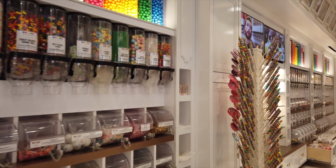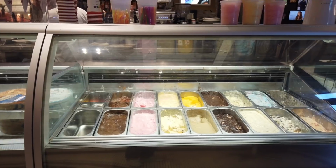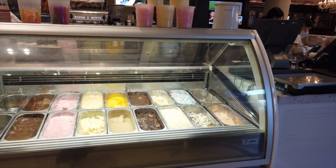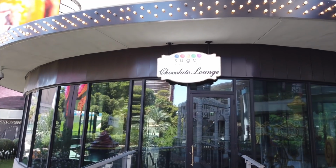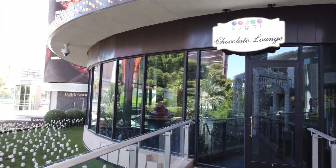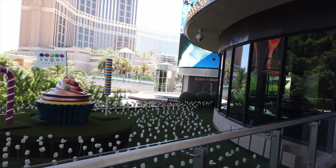Now, on the way out, you want to be sure to stop at the candy store and load up on some of these goodies, or get yourself a scoop of ice cream for dessert. Sugar Factory is actually 2 levels at Fashion Show, and on the upper level are the Chocolate Lounge, the Sculpture Garden, and the Gazebo. This space can be rented for weddings and parties with great views of the Strip and photo ops galore.